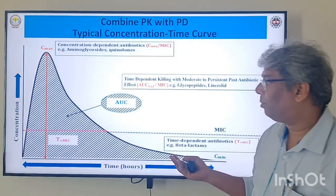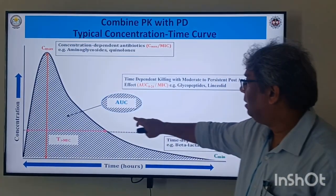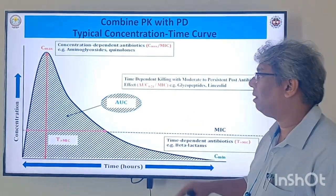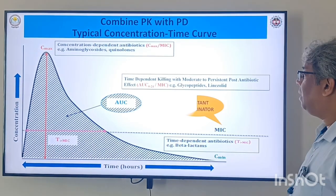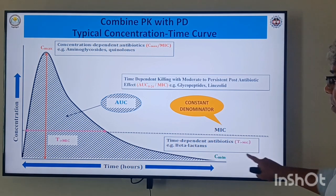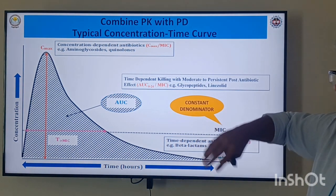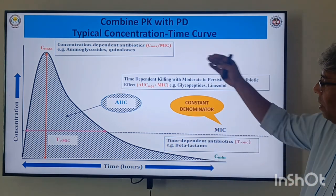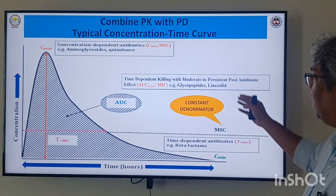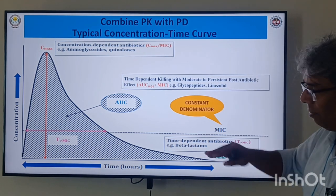Then there are time dependent antibiotics, typically the beta lactam drugs or our carbapenems. Their concentration has to remain above the MIC for a longer duration of time. So the exposure of the antibiotic is more important than the concentration of the antibiotic. But always this parameter remains constant in both types of antibiotics, the concentration dependent and the time dependent. Then there is a third class of antibiotics which have the properties of both time dependent and concentration dependent antibiotics, like glycopeptides and linezolids. So these have both properties, and you can increase the dose as well as the frequency.